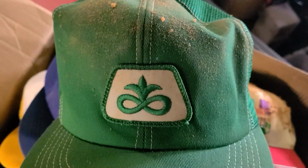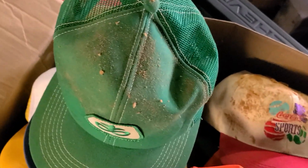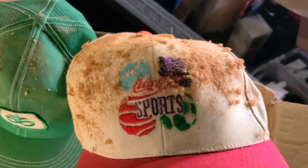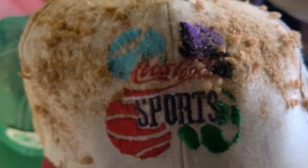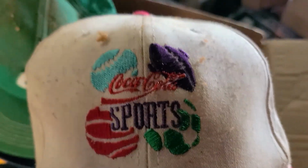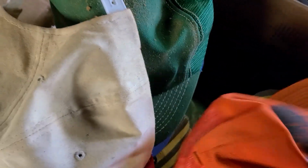So, I don't even know what that logo is, but big patch. Look at this one, and it's got that foam stuff all over it. Luckily, this stuff will come off, like I said, but that's Coca-Cola Sports, and it's embroidered. Give that a little clean. Kind of interesting. I haven't looked that one up yet. I haven't looked any of these up, honestly.